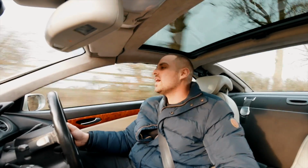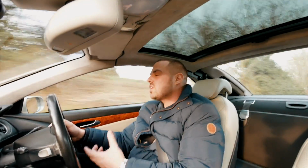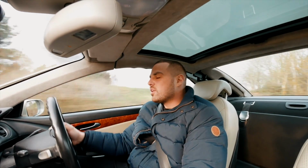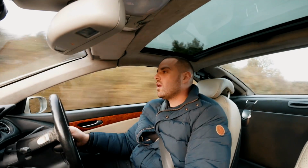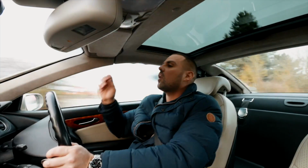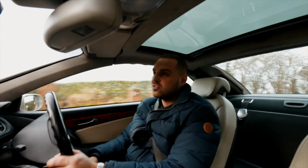The question is, is an SL55 worth all that more money? Because it's a lot more money, isn't it? As far as percentages are concerned especially, that's a lot more money, man. My answer to that question is, as much as when I stand back and look at that SL500, I think it's an amazing car. I do think it offers unbelievably good value for money. Like, that kind of car for that kind of money, what a thing to have parked in your driveway.